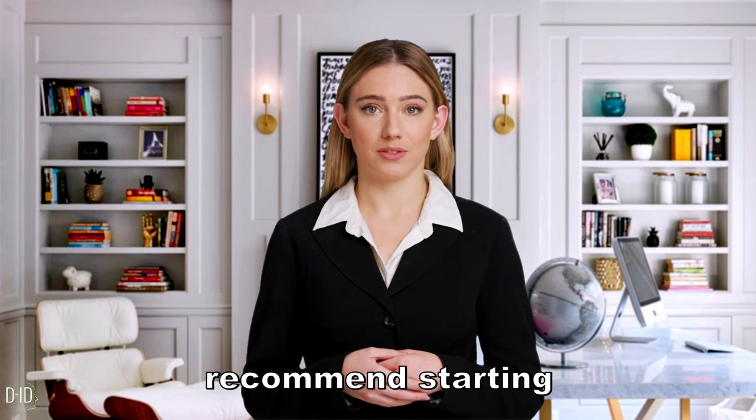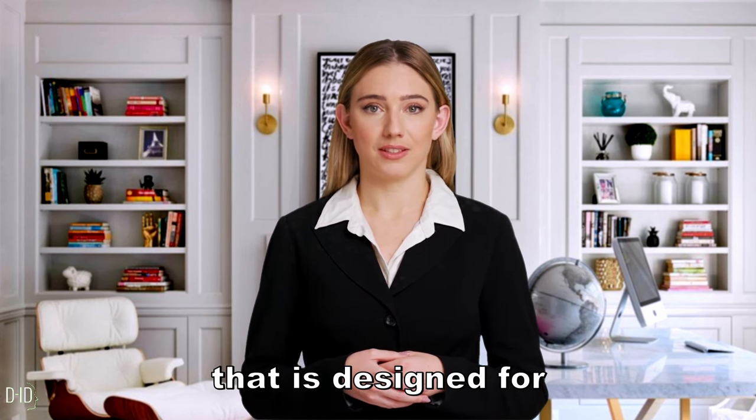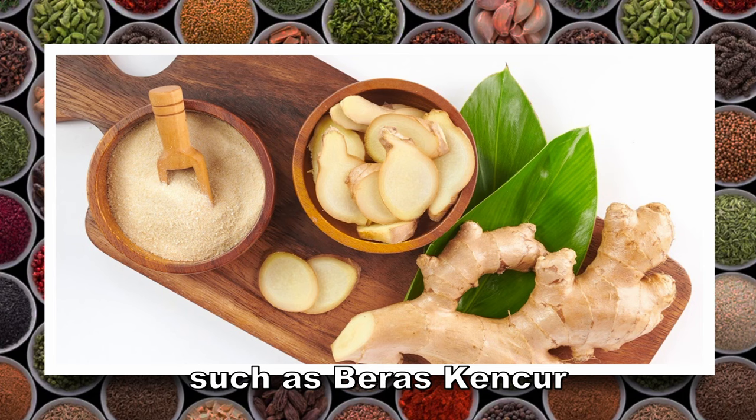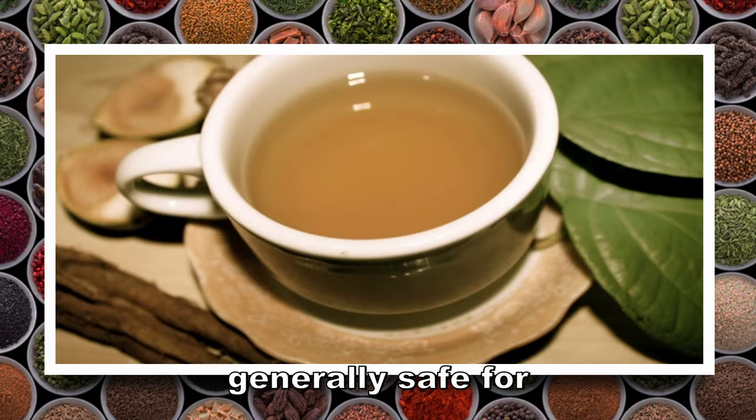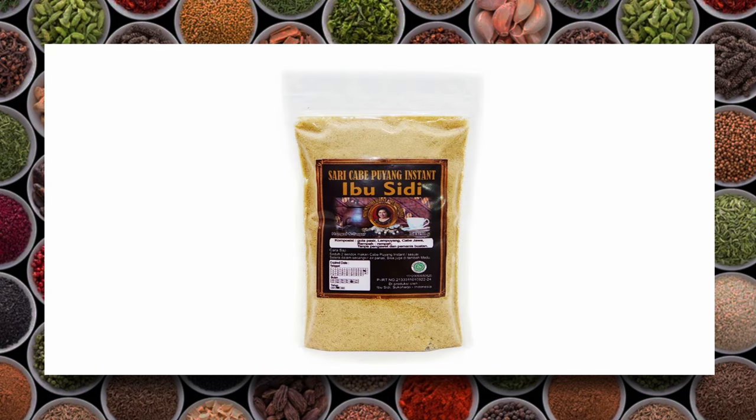Secondly, I would recommend starting with a simple jamu that is designed for overall wellness, such as Beras Kencur and Cabai Puyang. These tonics are generally safe for most people and can help promote overall health and well-being.